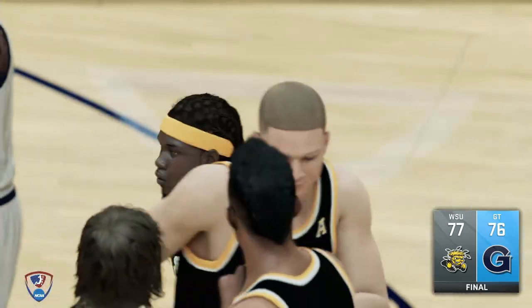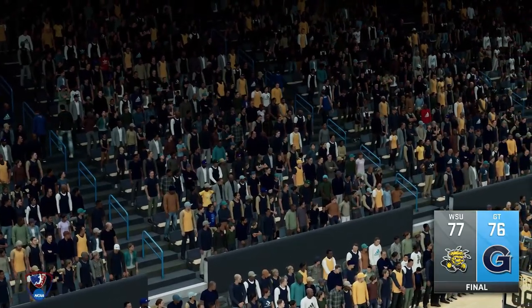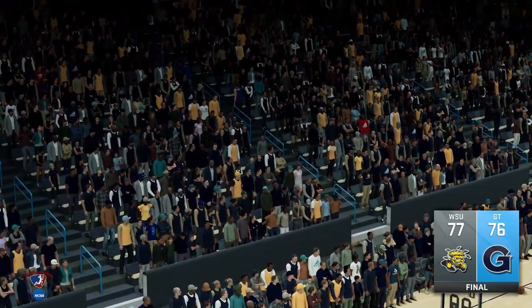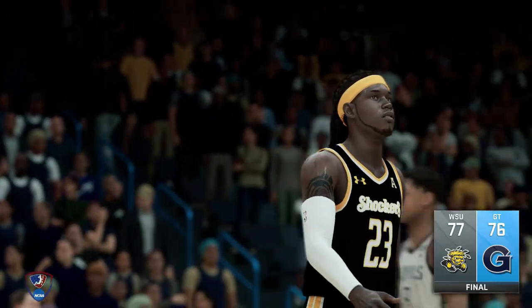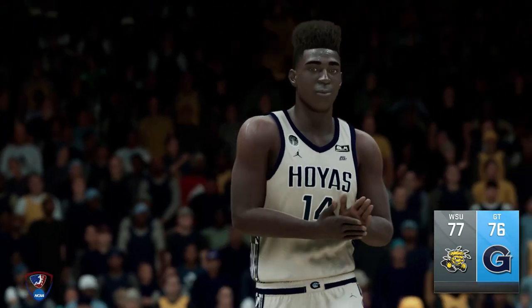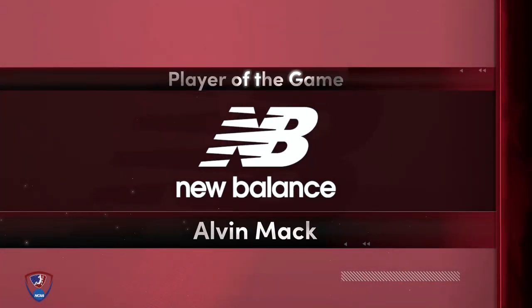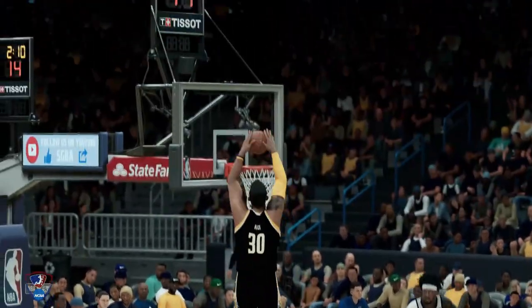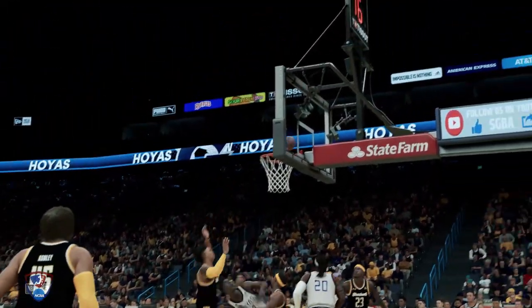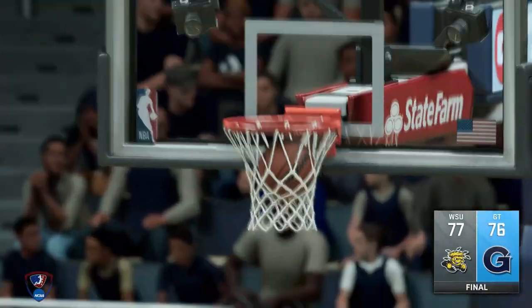Thank you for coming out and supporting. And Wichita State was able to pull out the win. Alvin Mack had a huge second half, along with Givens and a little bit from Harris. But they were able to pull it out. Georgetown, we tip our hats off to them. They played hard. But at the end of the day, Alvin Mack was the player of the game. Absolutely deserves it, a huge second half for Alvin Mack.